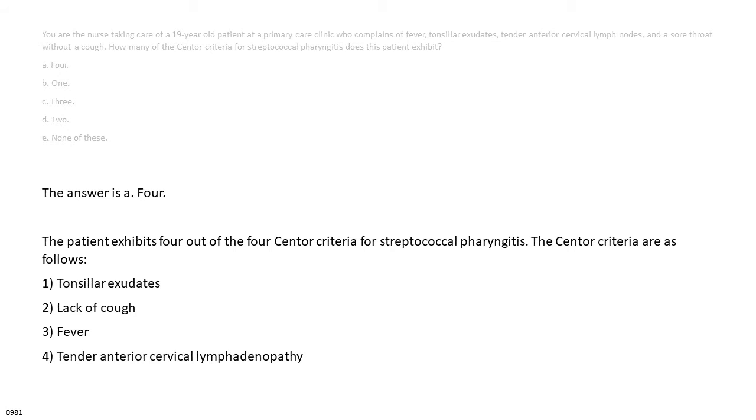The answer is A. 4. The patient exhibits 4 out of the 4 Centor criteria for streptococcal pharyngitis. The Centor criteria are as follows: 1. Tonsillar exudates. 2. Lack of cough. 3. Fever. 4. Tender anterior cervical lymphadenopathy.